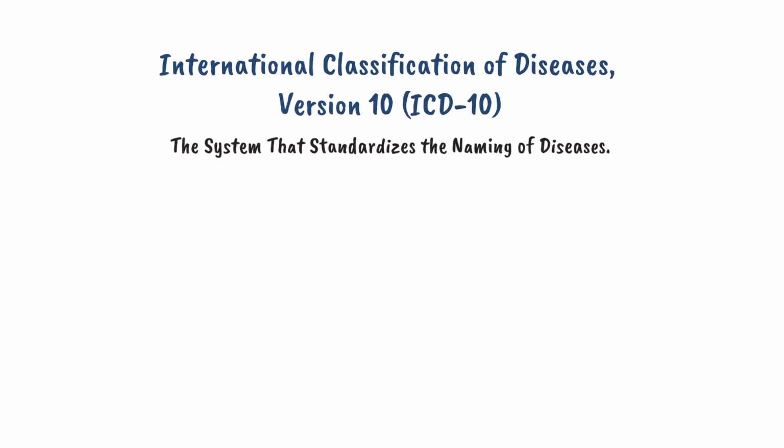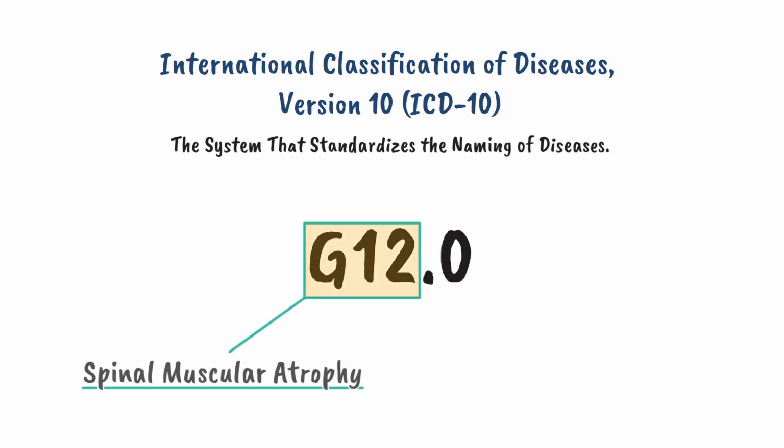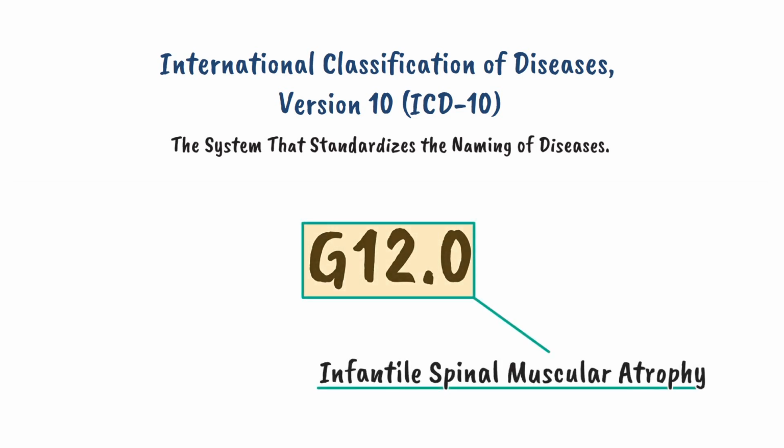Each code starts with a letter, indicating a disease category or body system. Then, after the letter, a number identifies a specific disease. For example, diseases of the nervous system begin with a G, and the code G12 represents spinal muscular atrophy. Then, after the letter and number, more details about the type of disease can be given using a decimal. So, G12.0 refers to infantile spinal muscular atrophy.